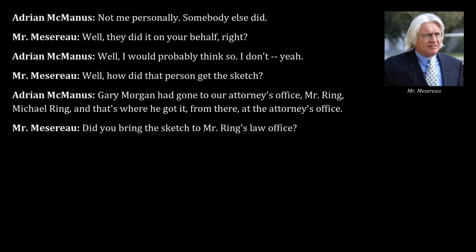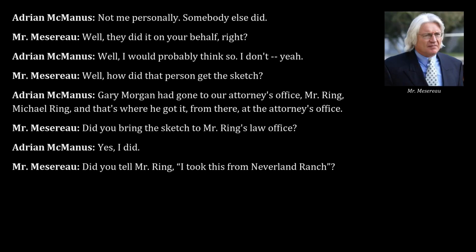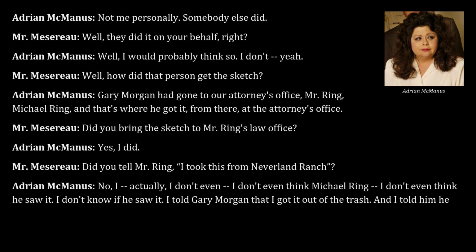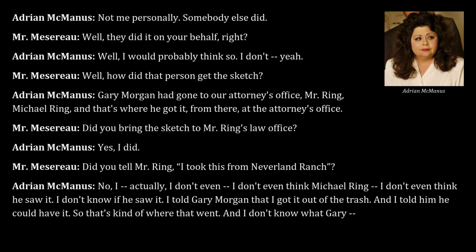Did you bring the sketch to Mr. Ring's law office? Yes, I did. Did you tell Mr. Ring, I took this from Neverland Ranch? No, I don't even think Michael Ring saw it. I don't know if he saw it. I told Gary Morgan that I got it out of the trash, and I told him he could have it. So that's kind of where that went.